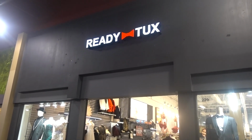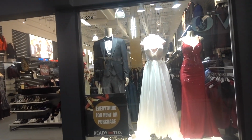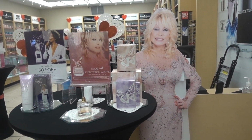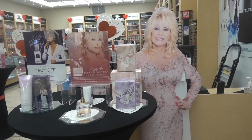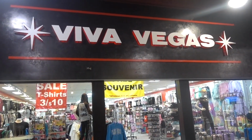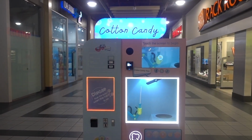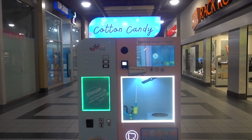Ready for the senior prom? There's a store here called Ready Tux, and you can get the tux or you can get the gowns to wear. This is the Fragrance Outlet store, and Dolly Parton is here. Well, she's in cardboard, but she has a fragrance, and it's available at this store. I assume this store means that it will also have souvenirs of our favorite city. A cotton candy machine. If you like cotton candy, it's here.